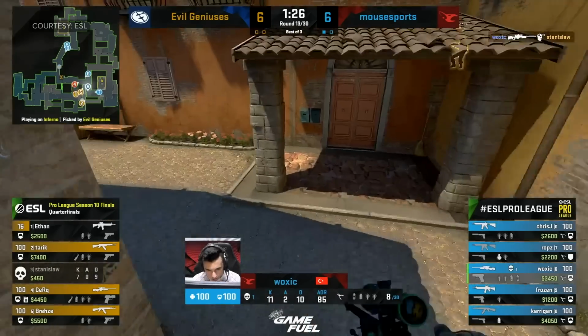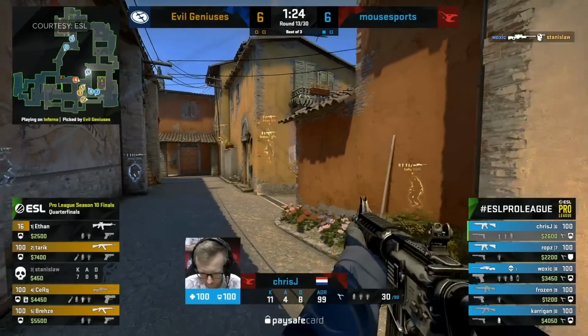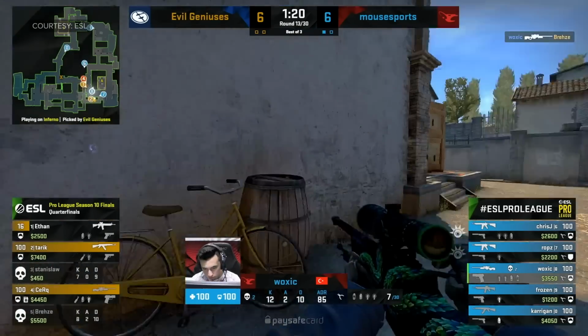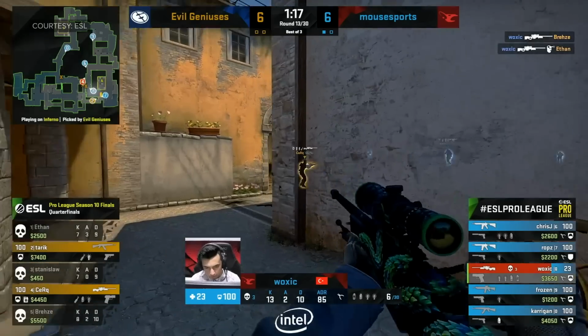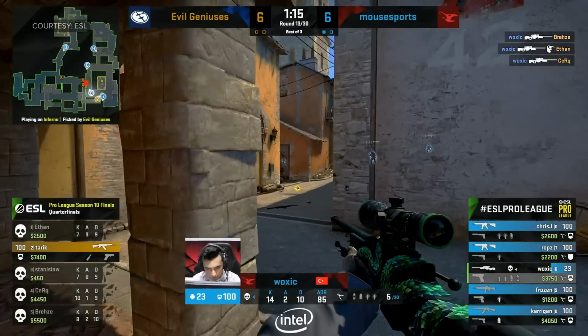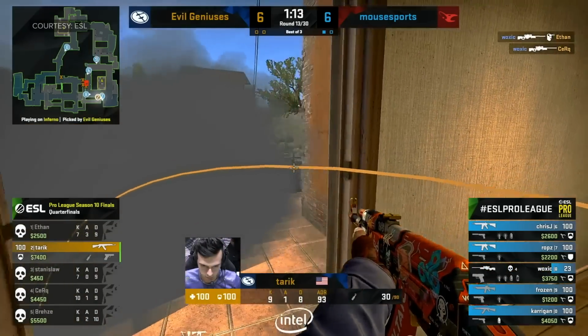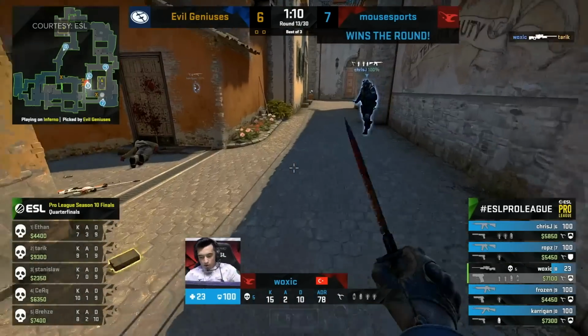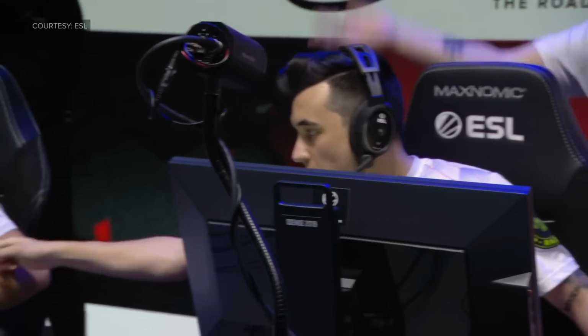It's Krieg versus Zorp, and precise as always. An 11th for Woxic and a crucial opener for Mousesports. It was 6 in a row, and he's got 2 in a row. 4! Suck jumps into the jaws, and Woxic, he's so damn hungry here. He's had his dinner. And he's got 5! It doesn't matter where they come from. Unique is one way to put it.